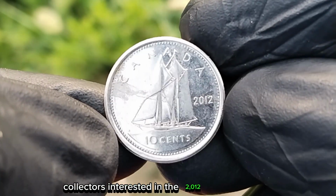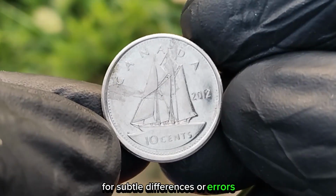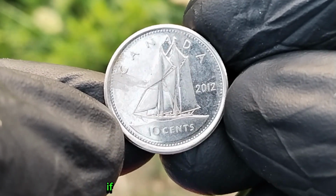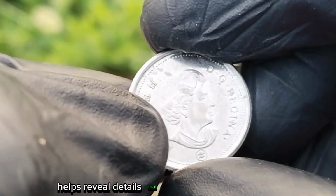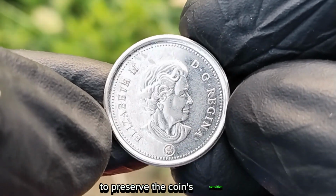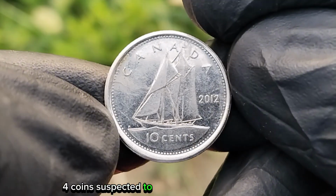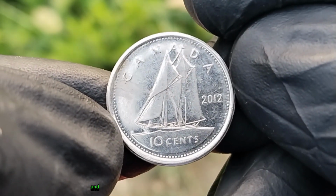Collectors interested in the 2012 Canadian dime should carefully examine each coin for subtle differences or errors, such as doubled lettering, misaligned strikes, or die anomalies. Even coins in fine condition can hold hidden value if these features are present. Using magnification and proper lighting helps reveal details that are otherwise easy to miss. Proper storage is also essential to preserve the coin's condition, especially modern circulation coins that can suffer from scratches or environmental damage. For coins suspected to have unique characteristics, consulting a professional grading service can provide authentication and potentially increase market value.